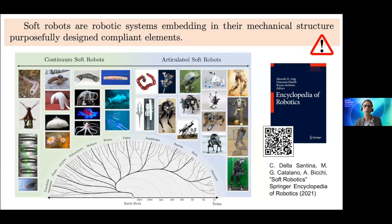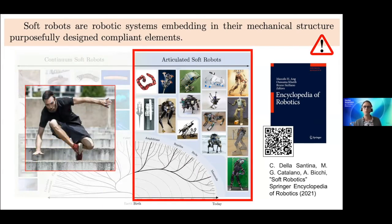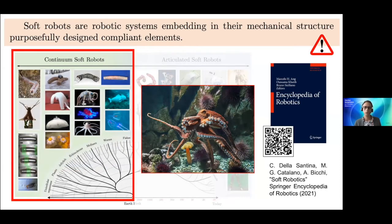So, okay, we all know what a soft robot is. It's a mechanical system or robotic system embedding in its mechanical structure purposefully designed compliant elements. This is at least the definition that we gave in this survey paper that we recently wrote together with Manuel Catalano and Antonio Bicchi. So there is this spectrum, which is more inspired by vertebrate animals, but today I'm going to talk mostly about what is nowadays most commonly called just soft robots, so continuum soft robots, mechanical systems inspired by continuously deformable animals, so invertebrate animals like octopuses.